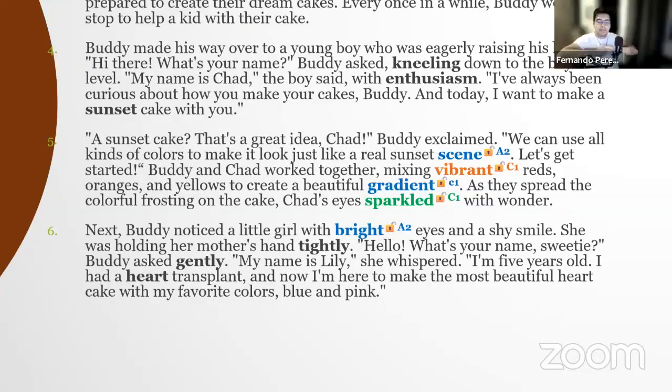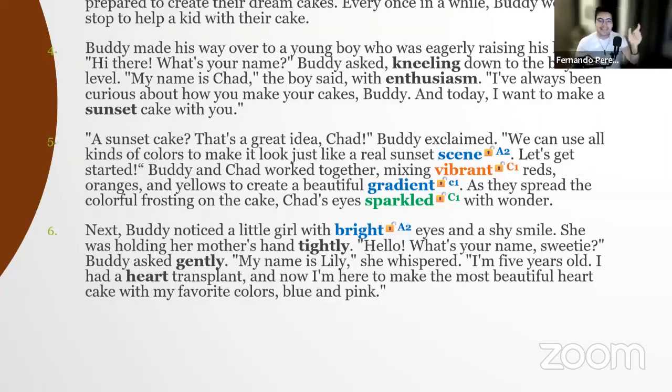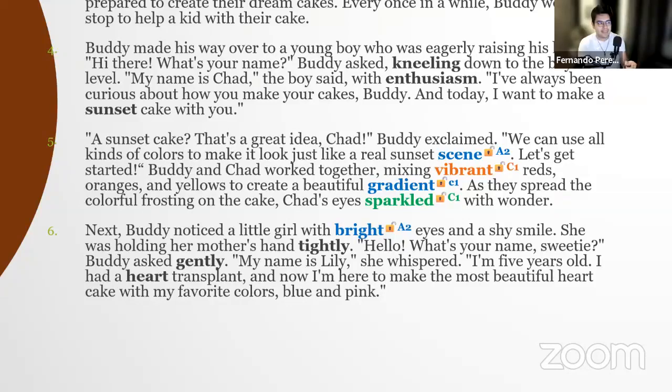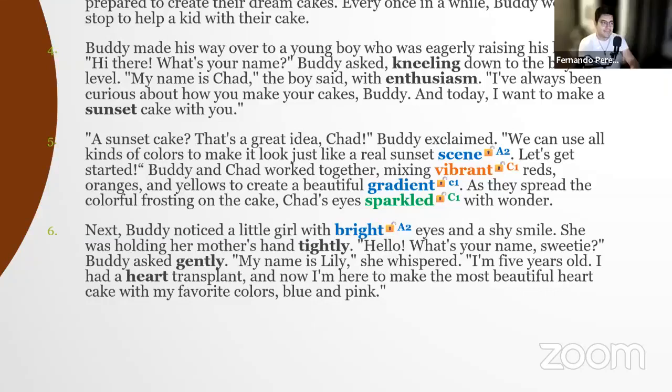So a little kid, 5 years old, holds your hand, but very, very delicately, you know? Delicate. This is the word tightly. Tightly is similar to delicately. Okay. This is going to be a very tricky color. What color do you think is the word delicately? I think it is an adjective, orange.